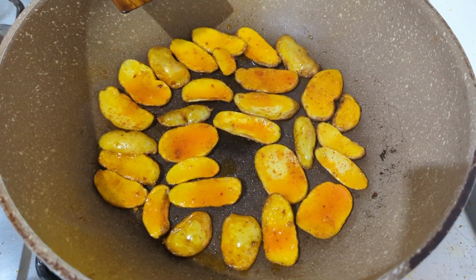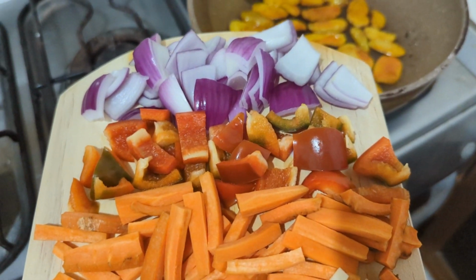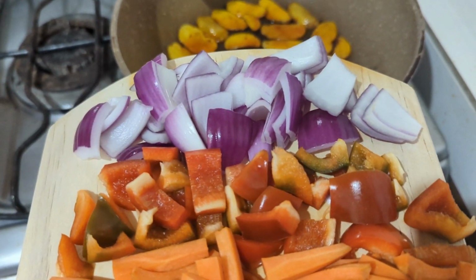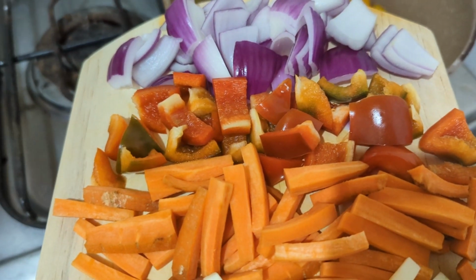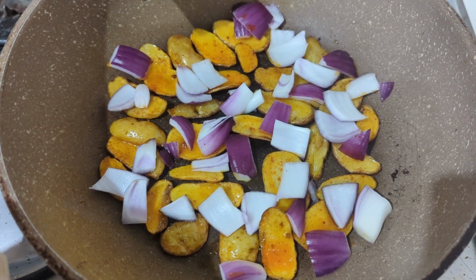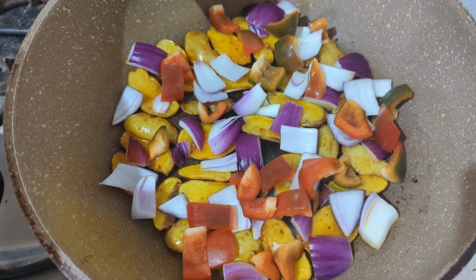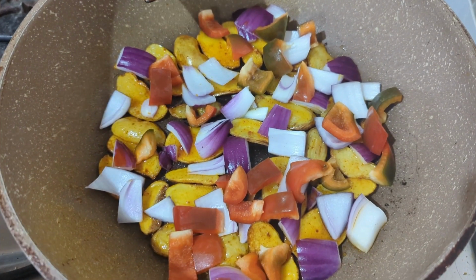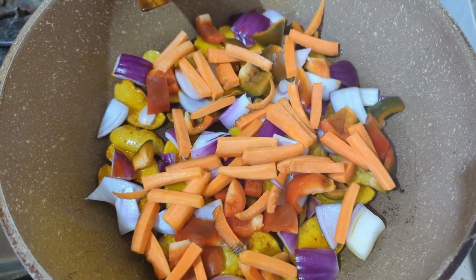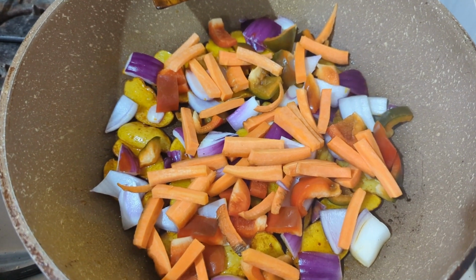Potatoes are looking pretty good. It's about time to toss in the other veggies. Now I'm going to carefully add the onions, followed by the peppers, and then the carrots. You see, I've tossed in some onions. It's going to be really good. I like colorful food, as you can tell. Now the peppers have joined the onions. These are not spicy peppers. And finally, I've tossed in a light layer of the carrots.